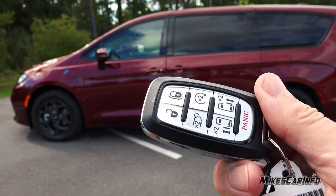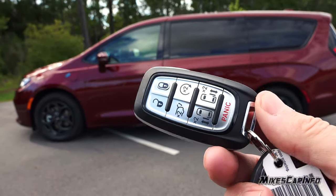Now it actually comes with two keys, and the second key is the KeySense key.